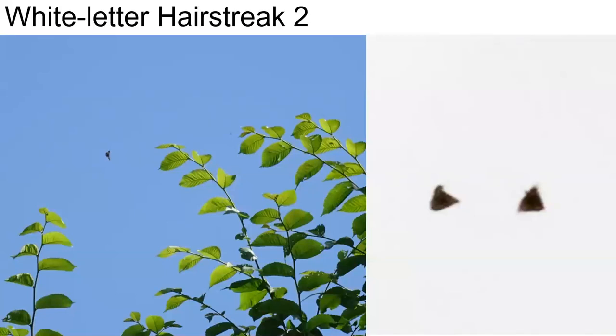There is the possible confusion species with the purple hairstreak, but the purple hairstreak tends to fly around the oak trees, which is their habitat. And they tend to have this slightly silvery appearance. And they also don't spiral.